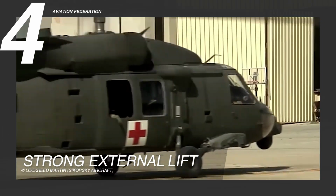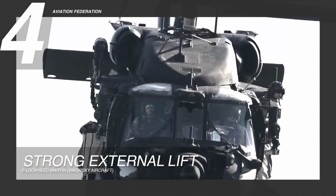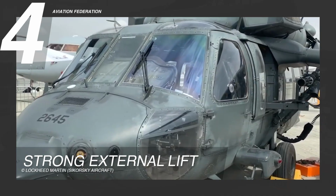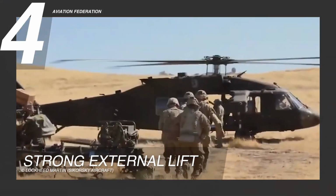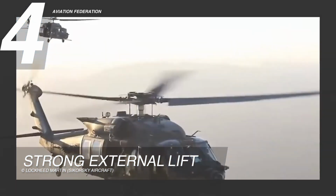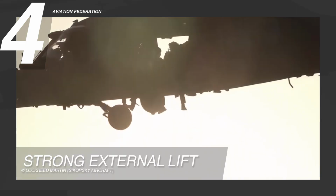Its robust engines ensure dependable lift performance even at higher altitudes. Crews can deliver everything from fuel drums to small boats, extending the helicopter's utility far beyond combat. In emergencies, this external lift role can mean the difference between stranded units and sustained operations, making the Black Hawk a true workhorse in military and civilian contexts. Indeed, this helicopter has the much-needed strength and efficiency in bridging gaps where other transport methods fail.